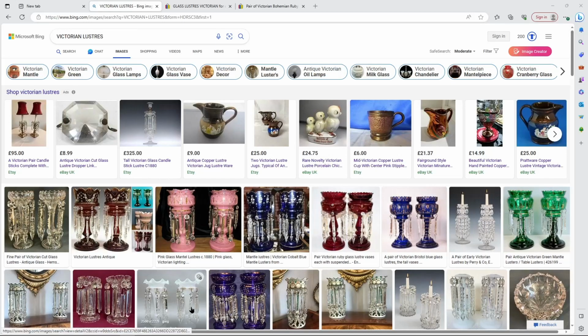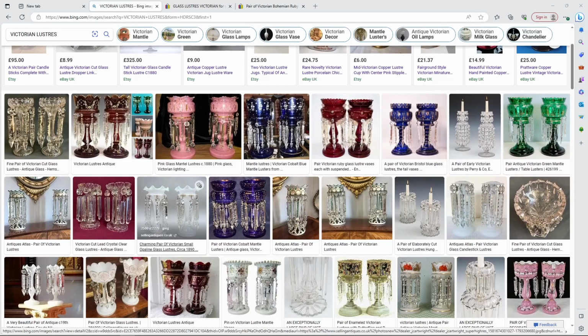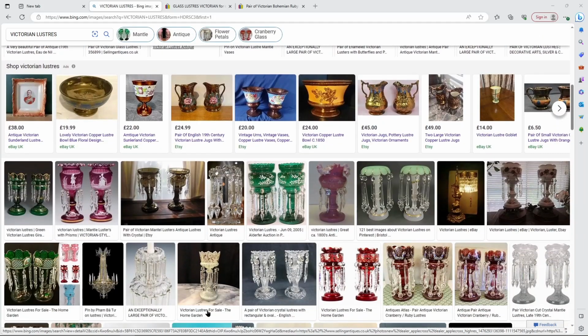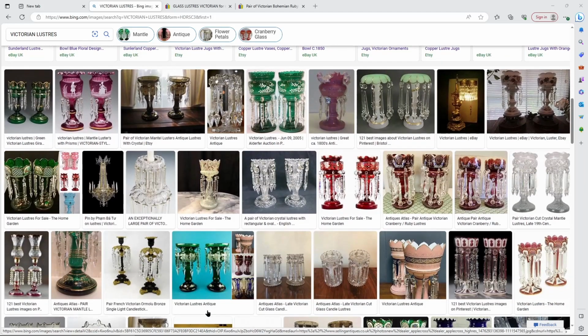I did this before. As I think I mentioned, there's not much in the way of book references for these things, but they are out there. This is just me typing Victorian lustres. This is what appears. You can see there's loads of them. I think they were originally being made in the Georgian era. I'm sure I'm seeing some Georgian-esque style ones. I think also in that period, not all of them were glass.